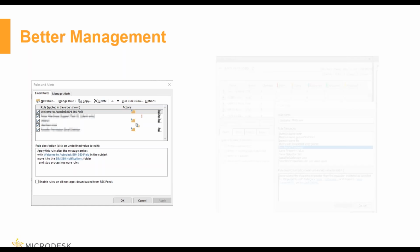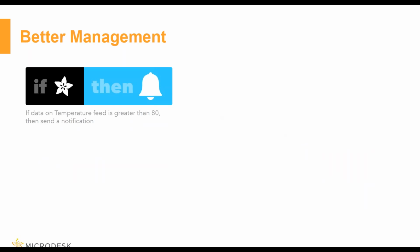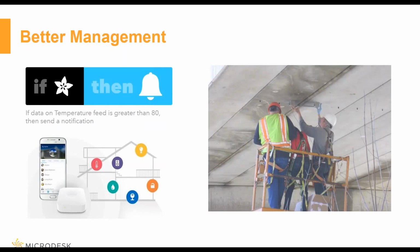I'm not sure if a lot of people realize that you have these kind of tools in some of the BIM applications. So if I'm looking at Navisworks now, I can create almost the exact same kind of a rule for my clash detection. So connecting these different tools together, creating rules, using things from, in this case, the Internet of Things. If this, then that. I'm creating different rules to help me manage my projects, manage my buildings, spaces. Looking at this, they're putting on a sensor on a roadway.